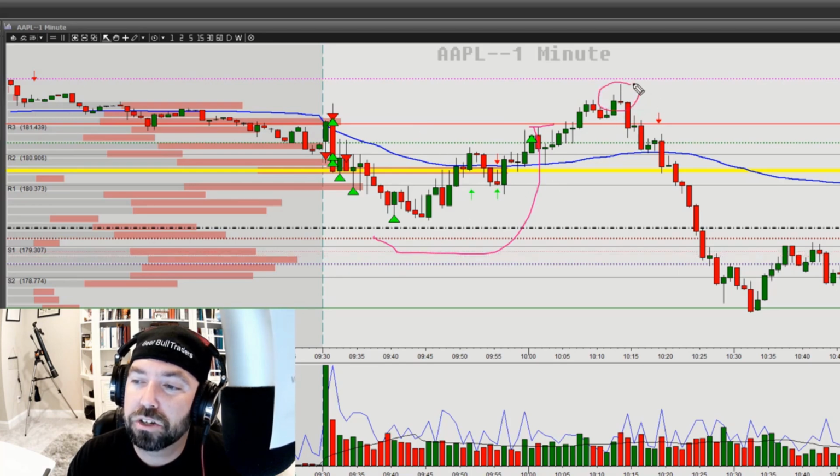Now, I was already over goal, so I decided not to get back in, but look at this beautiful inverted hammer here, shooting star style. Drop, and then there we go again. We lose our R3, and this time we get a perfect traverse from R3 to S3. And look at the bounce at S3. And then now it's playing back up towards VWAP.